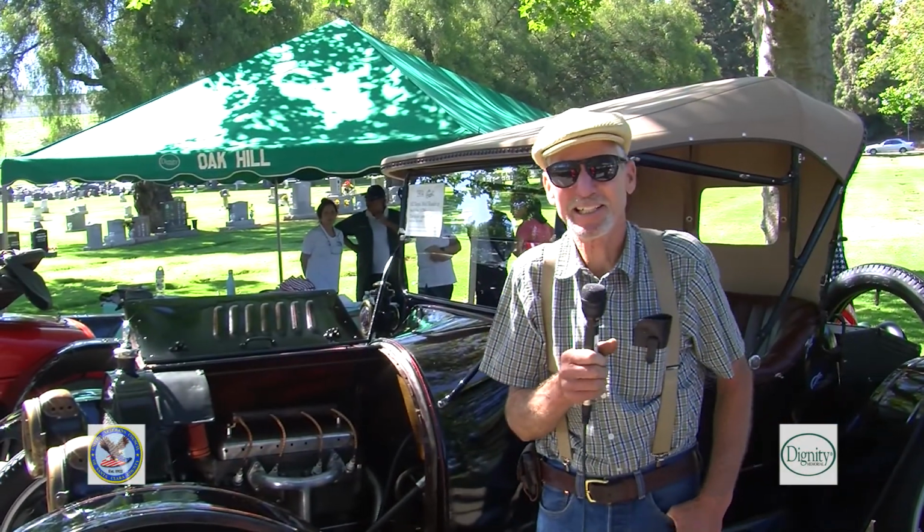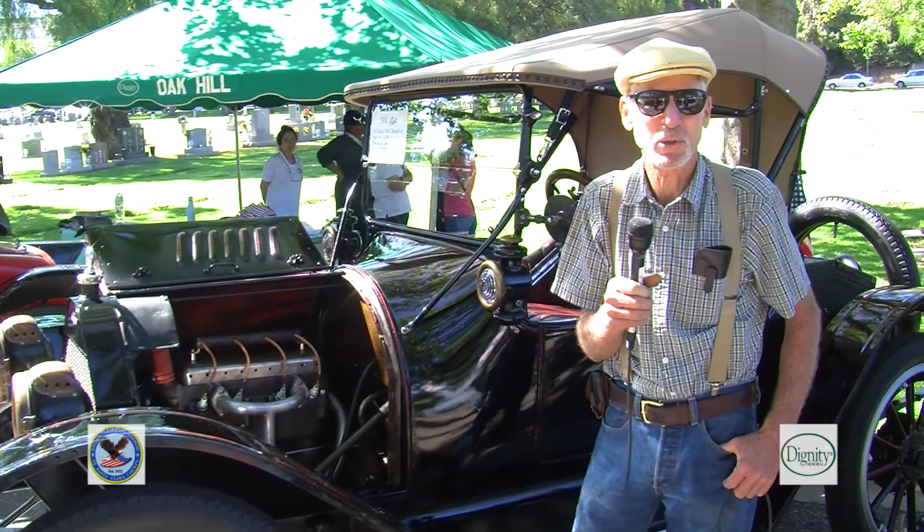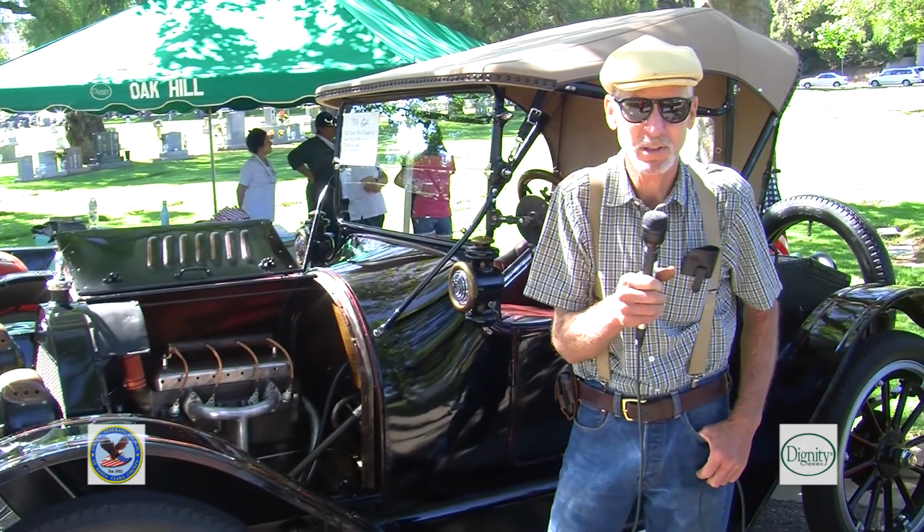Okay. Hi, my name is Dan. This is a 1914 Chevrolet H2. It's called the Royal Mail Roadster.